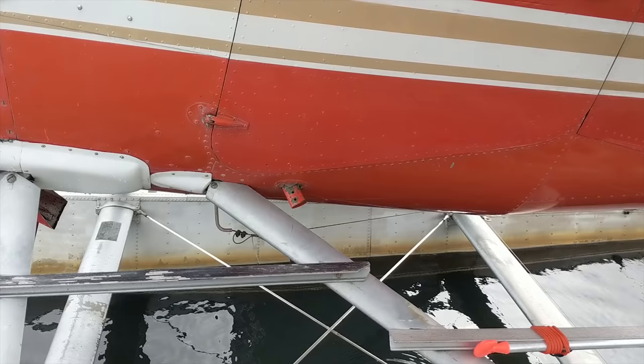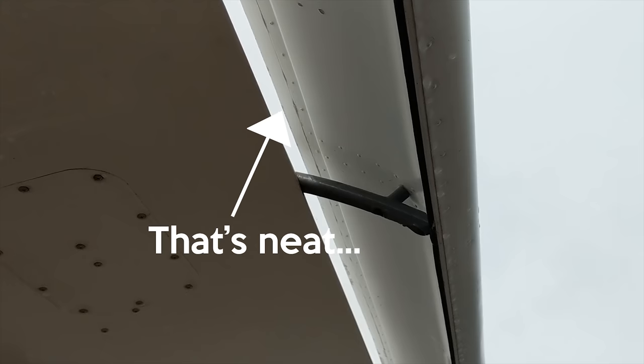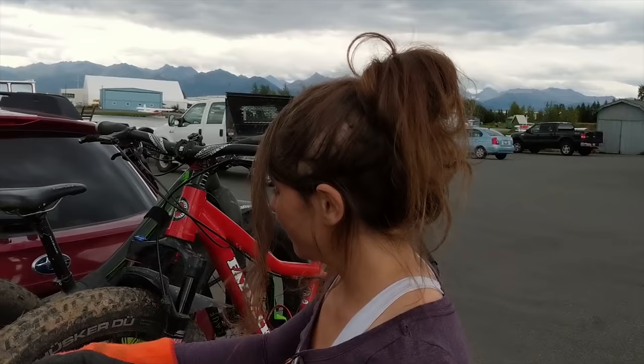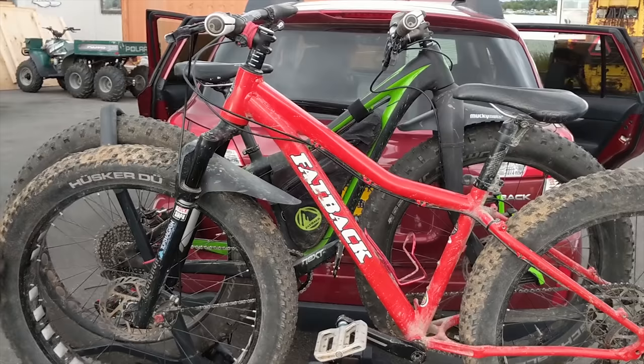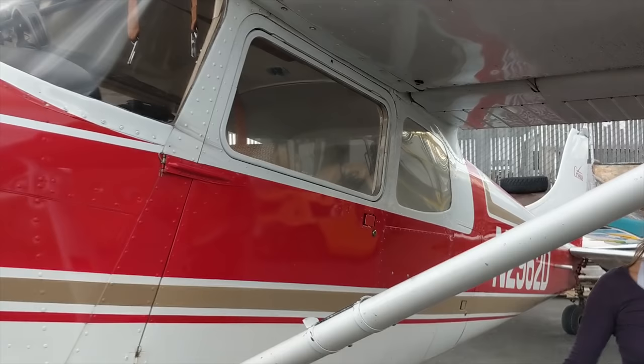And shocker, the wind did not really cooperate the next day, so we just kind of hung out, did a whole bunch of video editing, tried to get caught up on all of that, and then decided to head back to the airport, grab the bikes out of the airplane, and go mountain biking. Now, it's time to go bike riding in Anchorage, check out some of the cool trails, and then we've totally earned ourselves some beer, and then get back in 62 Delta and make some more cool videos tomorrow.